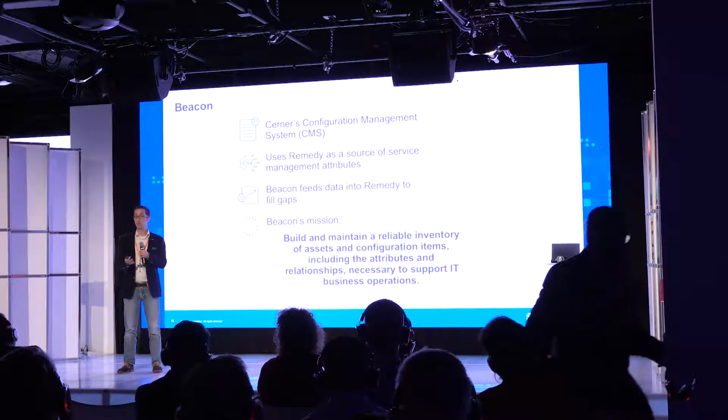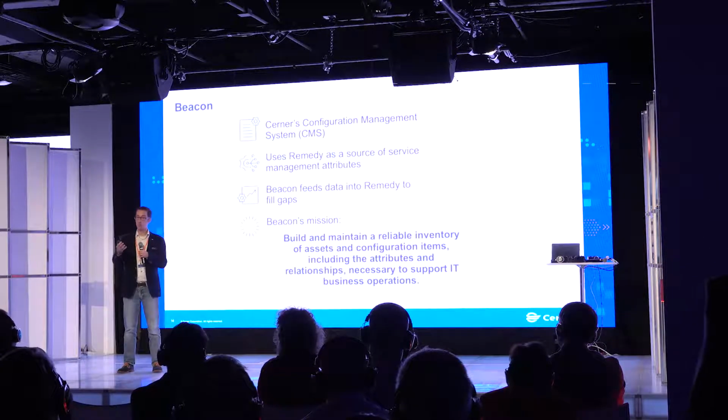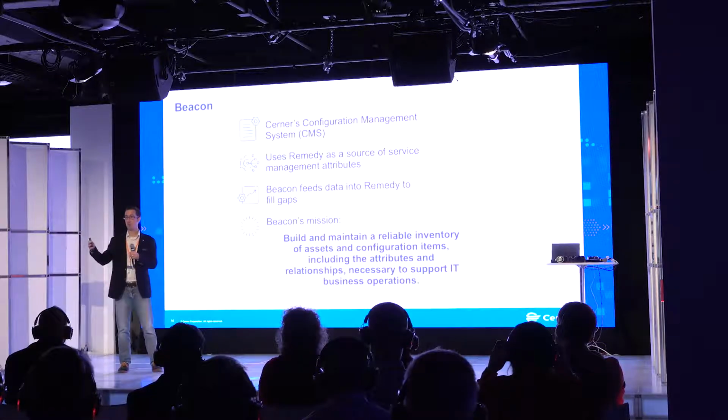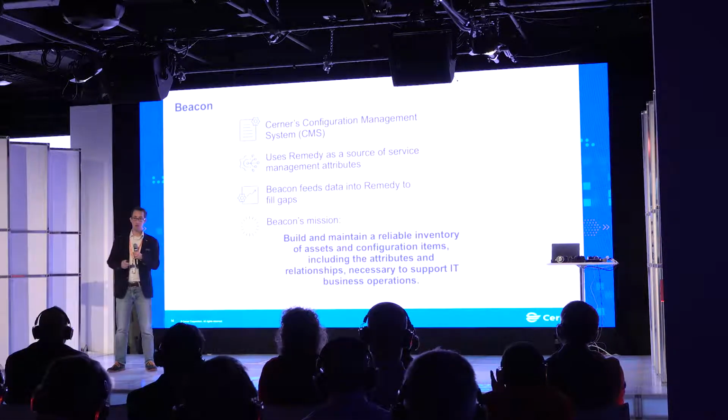We already have things in our environment like McAfee or SCCM, so we might as well suck in that data to Beacon and use that to true up against Discovery and make sure that Discovery is indeed seeing the right things and bringing back the right attributes, the correct operating system, CPU, all those attributes that we need to know to run our business. So we ingest many different sources of data.